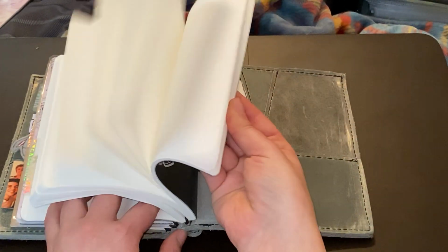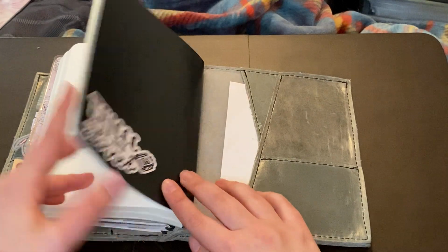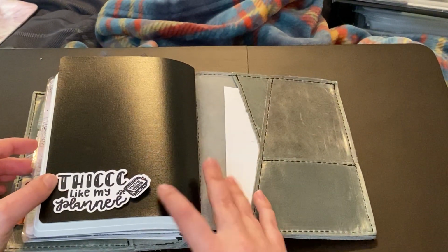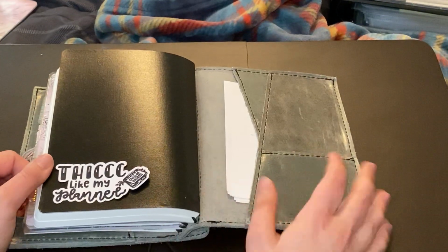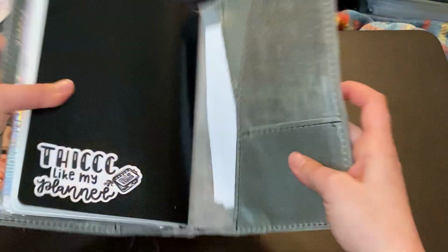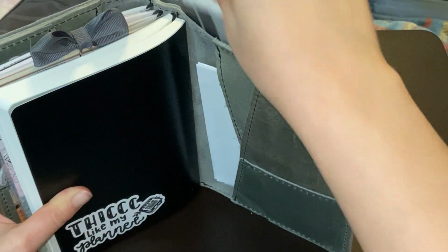And then the rest of it's just kind of empty, but the lines are very gray, so that's pretty cool. Good, nice and adjustable. And then my other die cut from Banana Doodle Shop says thick like my planner, which is true. And then back here I have the schedule of Planet Fitness's classes, and in this pocket on this one I have some post-its from the Honeybee Shop babe box. Okay, so that is the end of that.